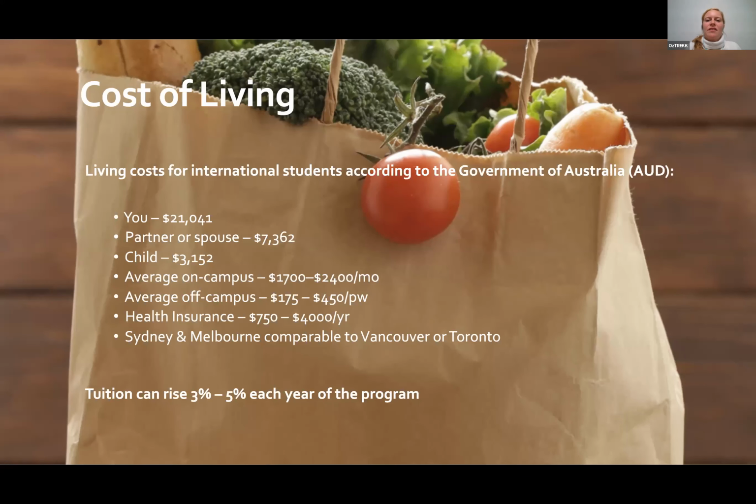A little bit about cost of living. This is according to the government of Australia, so this is obviously based on general figures. It might be a little bit different for each person, depending on what you're up to, where you want to live, things like that. So this is just kind of what you're looking for.